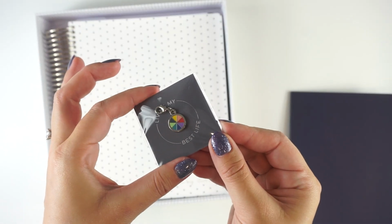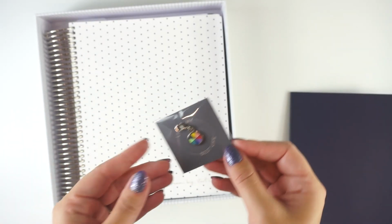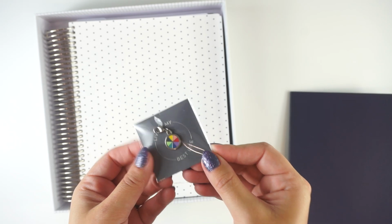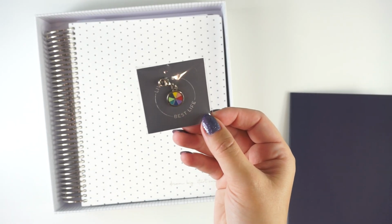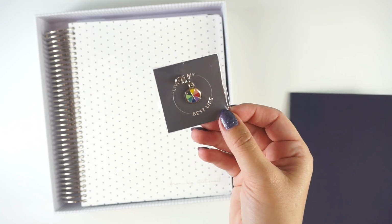And this one is the compass. All of them will come with the compass. There aren't different designs or anything like that as of yet. And this will be free with all flagship planners until the end of day, Monday, October 28th.